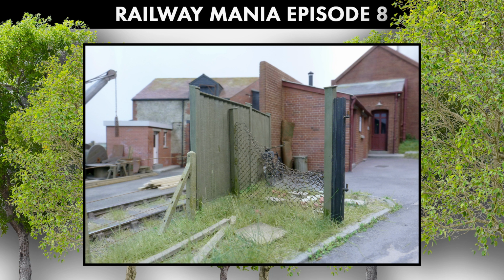I suppose with exhibition layouts especially, we face the same challenges that people who make studio sitcoms have, where you remove the fourth wall of the layout. So introducing things like visual breaks can help break up a scene.